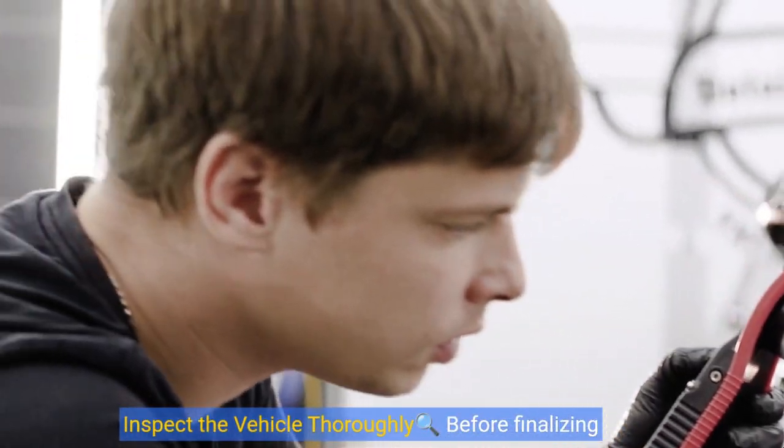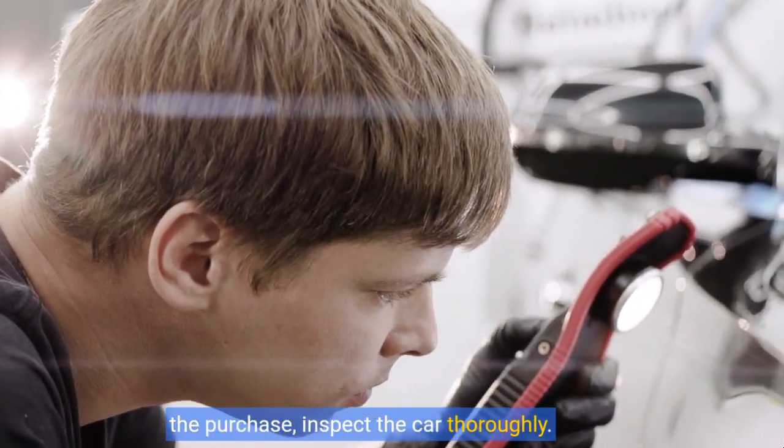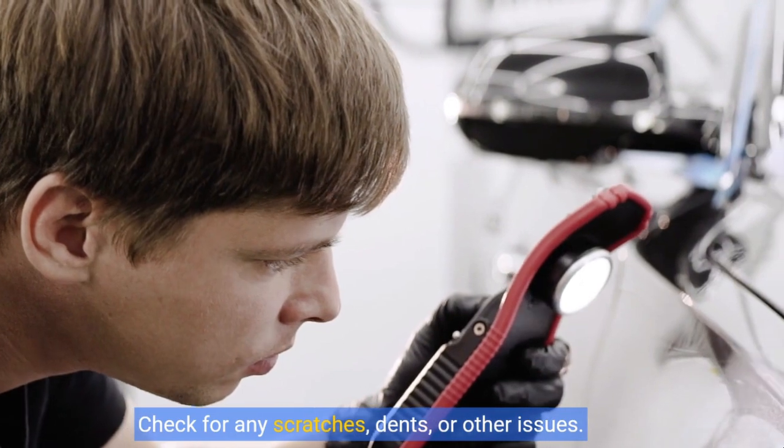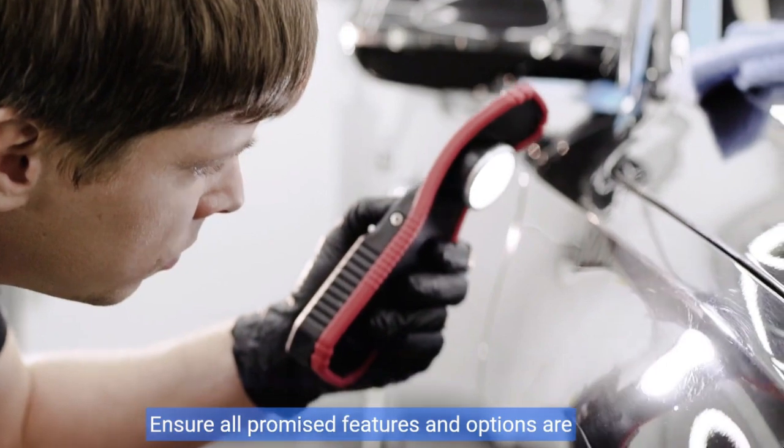9. Inspect the vehicle thoroughly. Before finalizing the purchase, inspect the car thoroughly. Check for any scratches, dents, or other issues. Ensure all promised features and options are included.